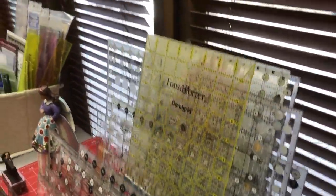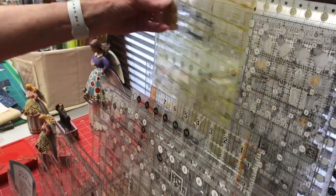Well, I see you love Creative Grid rulers too. Love Creative Grid rulers. Yeah. Yep. We love Creative Grids too.